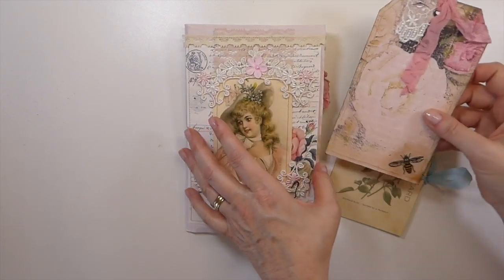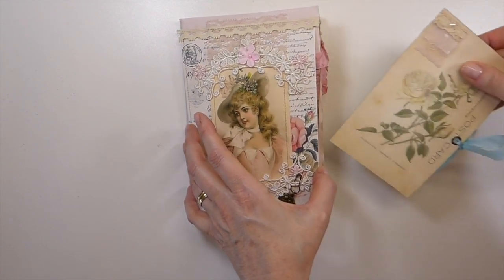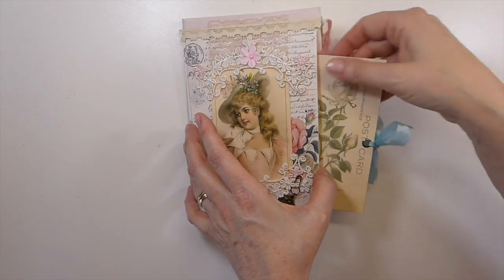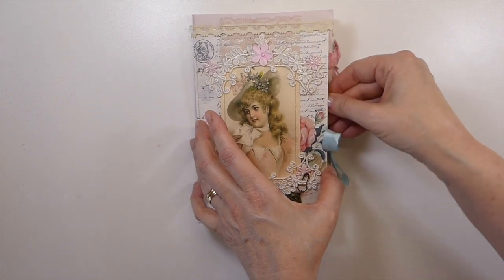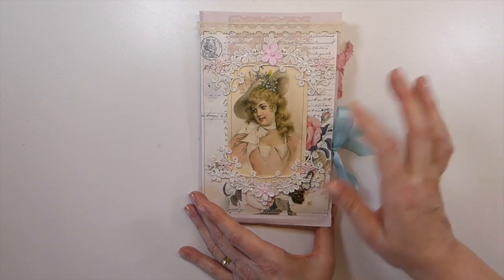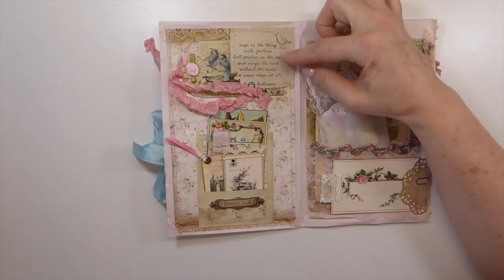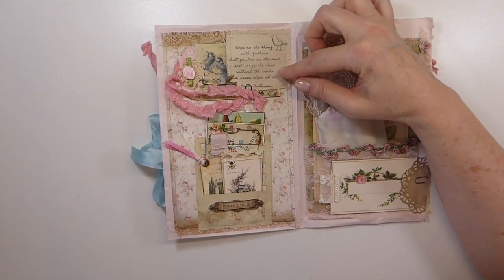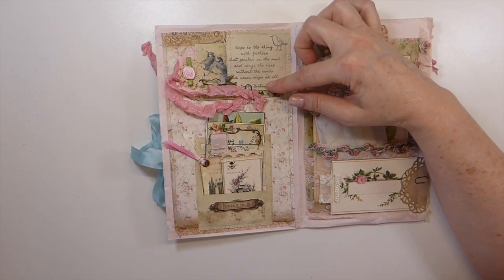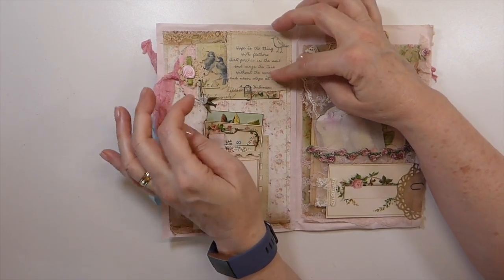Actually, let me put this one in first. Lots of lace along there. And then I love the fact that that hangs out and shows. Look at that. And I've got this stamp. This was an old Stampin' Up! stamp.